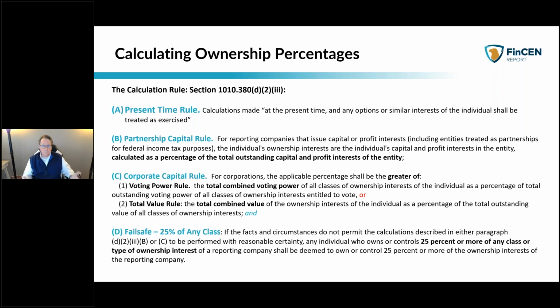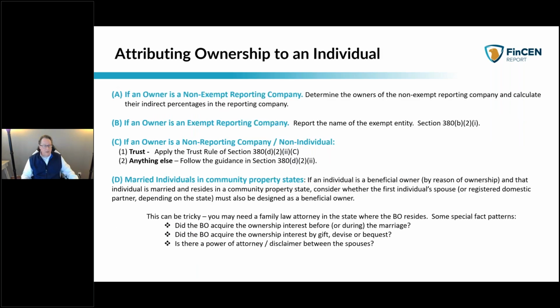So for those of us who do LLC operating agreements in the real estate context, they almost always have multiple levels of waterfall. And I think for the vast majority of those, we're going to find ourselves applying the fail-safe rule so that 25% or more of the ownership interest is 25% or more of any level inside the waterfall. But all of this only has to do with your ownership percentages.